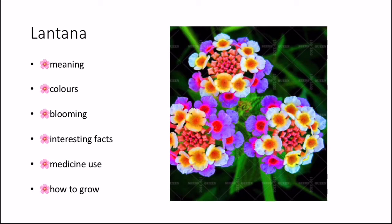It's native to tropical areas of North and South America and Africa. Butterflies and bees are very attracted to them. The flower is part of the verbena family, also called Verbenaceae, and the flowers are in small clusters. They are drought tolerant and they are easy to grow.